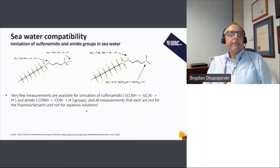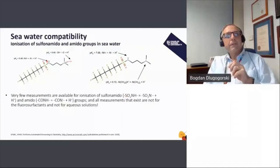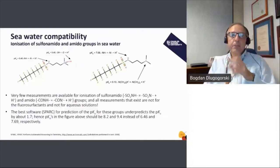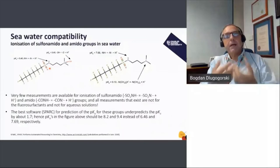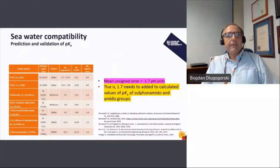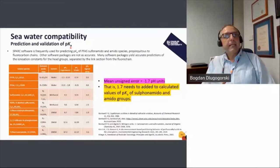The problem is that very few measurements are available for the protonation of this proton here. We looked for the experimental data that was available. We then tried to model it using different software packages to predict the protonation of this nitrogen. This is important because if it is deprotonated at low pH, it spells the inefficiency of that fluorosurfactant to deal with seawater. We looked at several packages available on the market to predict pKa. At the end, Spark software is probably the best available.